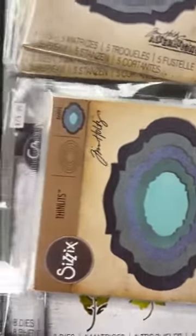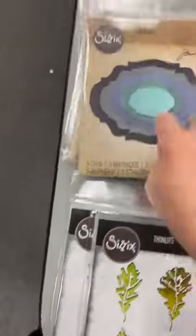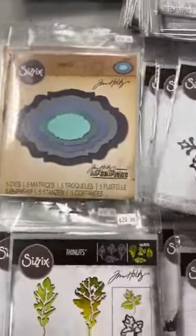Okay, so really, really gorgeous. That's one of his oldest and most popular dyes.